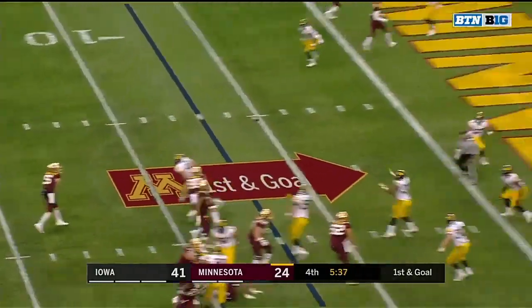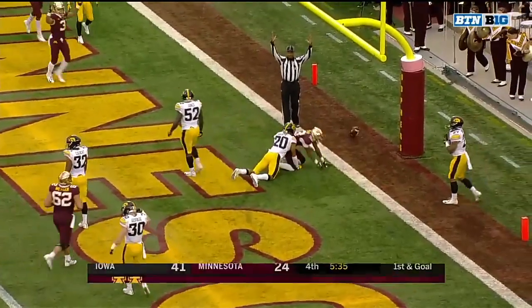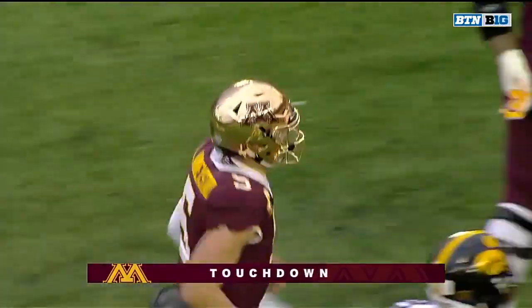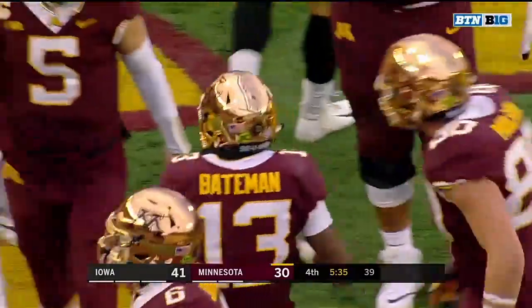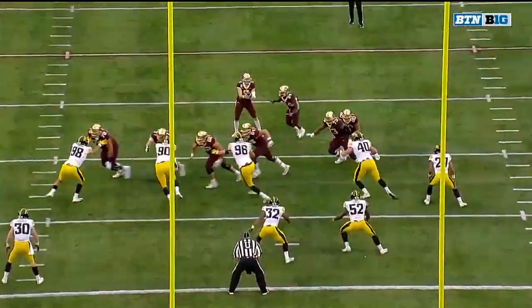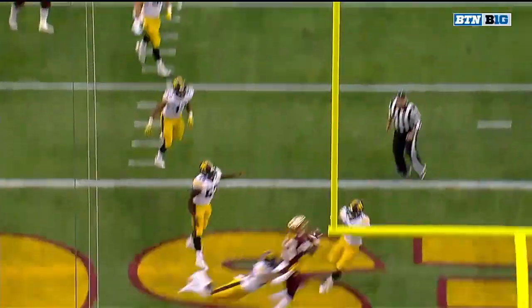Annexstad keeps looking for Bateman. He got him. Somehow he fit that between 3 defenders, and Bateman has his second touchdown. The crease. Yeah, a lot of fight in this team. Stands tall.